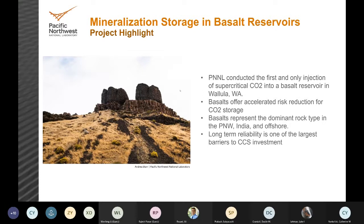So the idea was that they were able to inject supercritical CO2 into these fractures and pore spaces in the basalt underground, and it actually mineralized in 2 years. We were able to see that mineralization occurring in just 2 years, where in those sandstone formations, it takes much, much longer. I don't think I can overemphasize how big of a deal this is, because it offers accelerated risk reduction for CO2 storage.